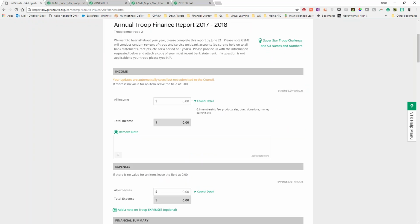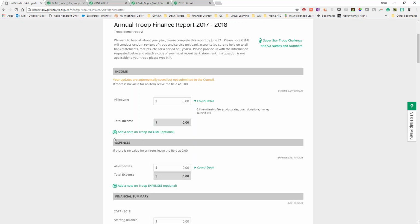Here's where you're going to enter all of your income. If you've got questions about what income would be, that's money families turn in for Girl Scout membership fee, product sales proceeds, dues, donations, money earning, etc. And this is the box, and it's just an optional thing, if you've got that. And then same for expenses.